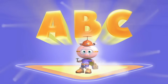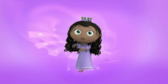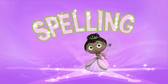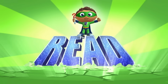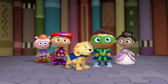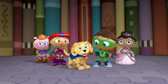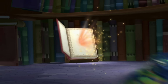Alpha Pig with alphabet power! Wonder Red with word power! Princess Presto with spelling power. Superwhy with the power to read. And Woofster with dictionary power! Together we are The Super Readers! You're a super dog? Woof, woof, woof! Cool! Why flyers? We're ready to fly into this book.